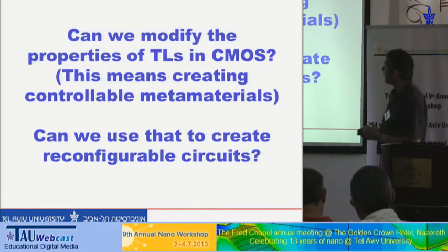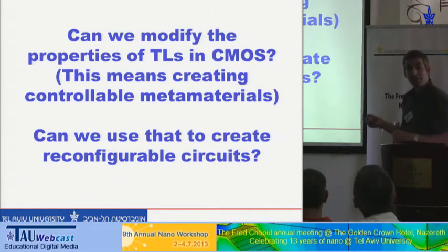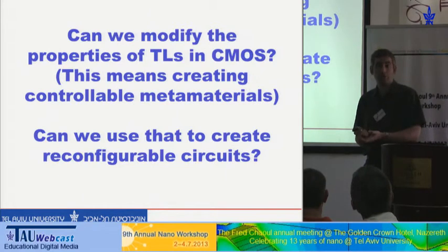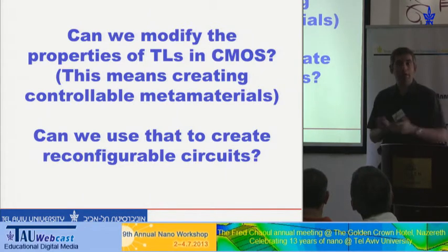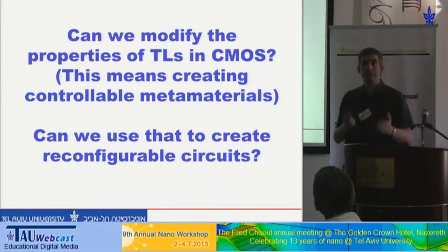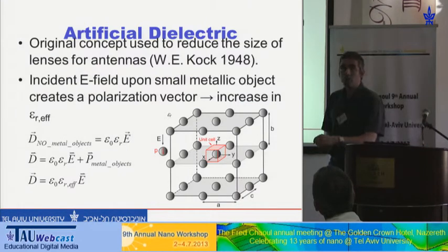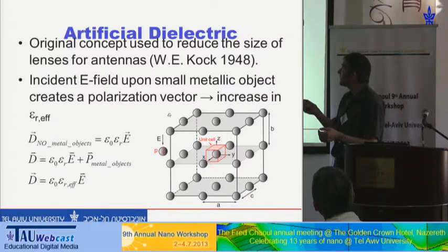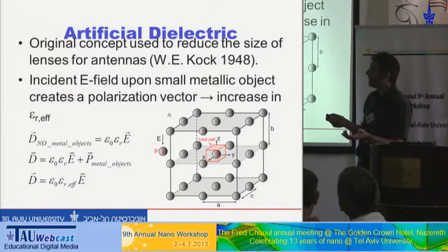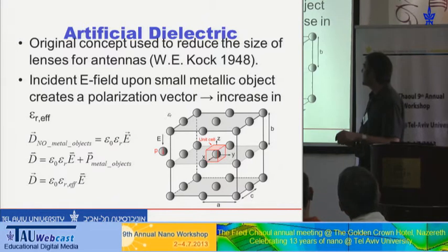So how can we modify the properties of transmission lines in CMOS? That actually means creating controllable metamaterials, because the material that the transmission line is going to see is going to be something other than the natural material. Can we use that to create reconfigurable circuits whose properties we can change? One way of doing this is controlling the permittivity, and this concept is called artificial dielectric. It's actually a very old concept, dating back to 1948.